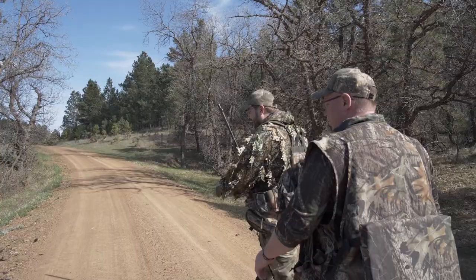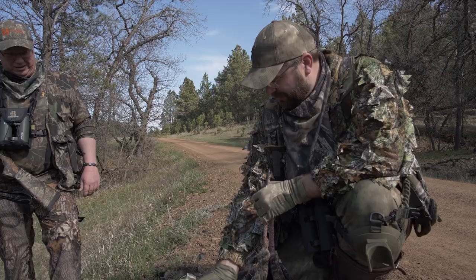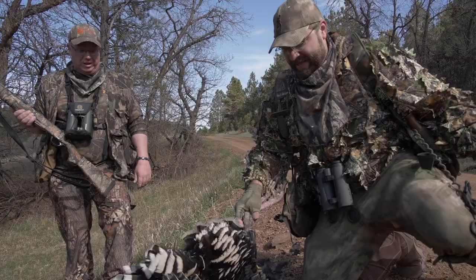Looks like a good two-year-old. Nice beard on him. Look at him. He's been strutting a little bit. Oh, huh? He's tore it up, hasn't he? You think he's made all those marks on the road? I would bet he did. I mean, everywhere you go, there's strut marks all up and down, and he's wore down to nubs nearly.